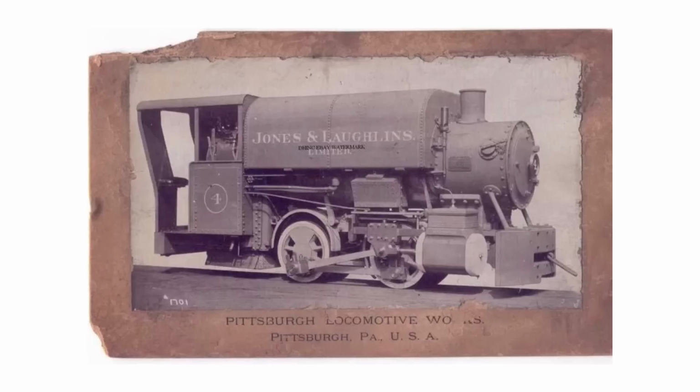What's interesting here? Well, this photograph showed up on eBay, and this is the image that I screenshotted from the listing. I did buy the original, so we have the original of this in the collection now. There were very few locomotives built by Pittsburgh Locomotive Works for J&L. Most of them were Porters.